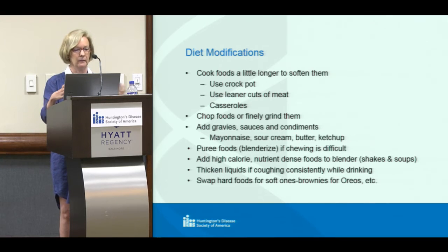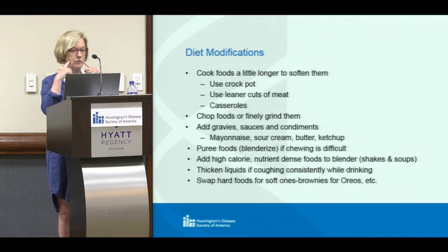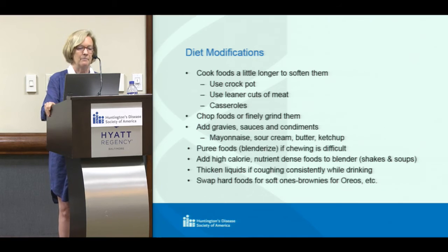It's one consistency generally. You can chop foods or finely grind them. I think that most people probably do that, so that takes the chewing out of the food. Because if chewing's your difficult piece to eating, then you want to essentially chew it on the plate by cutting it up rather than chewing it in your mouth.